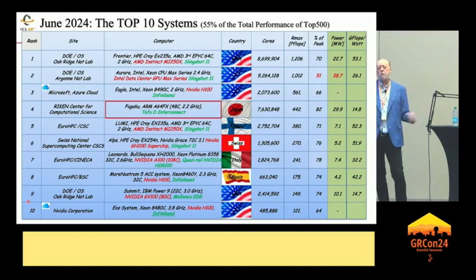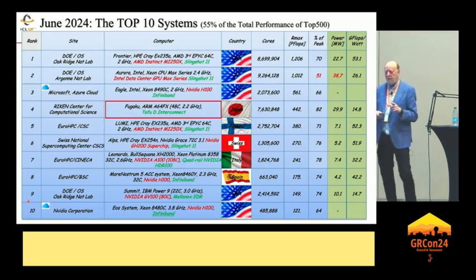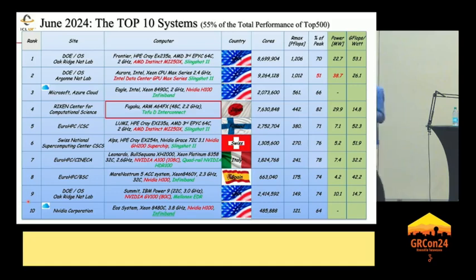They take stuff and put it together, and then we buy it from HPE. And our machine has 8.6 million cores in it, and it achieved a performance of 1.2 exaflops, 1.2 times 10 to the 18 floating point operations. And that was 70% of the theoretical peak.